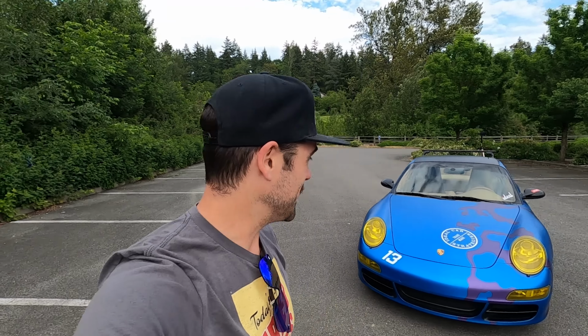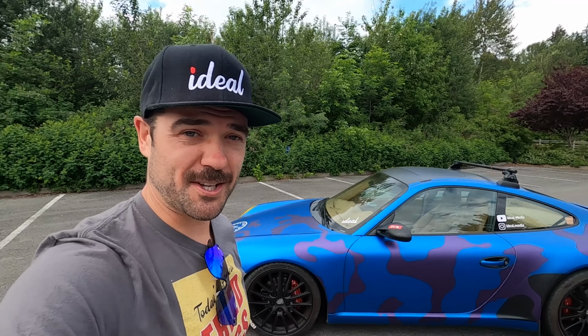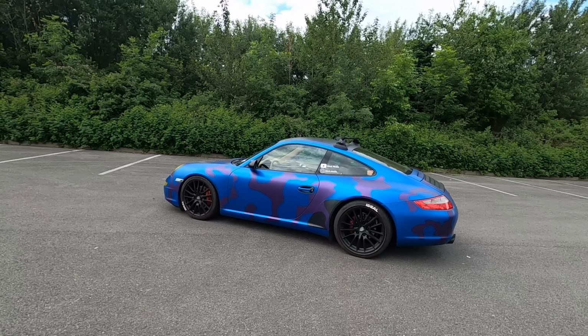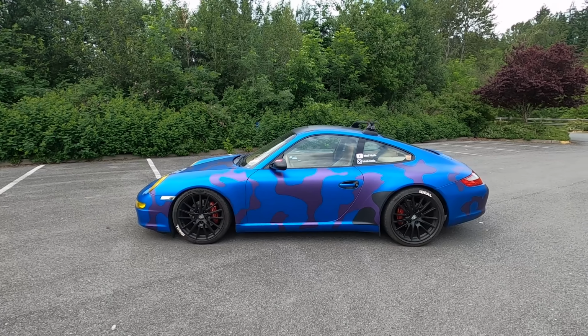In fact, I just think that the whole car sticks out considering that, well, it's blue. It's a wrap. It looks good. I think it looks good. And you can't even see it on this side because of the camo. Can you? Can you see it? All I see are trees and pavement. Oh, where did the Porsche go?